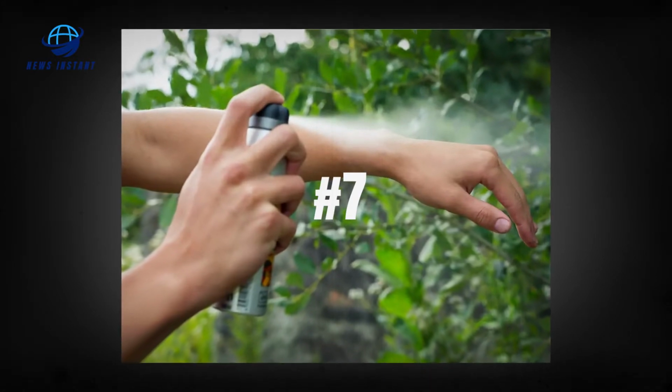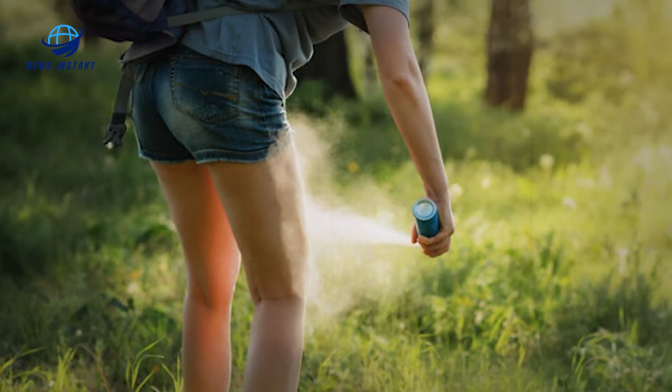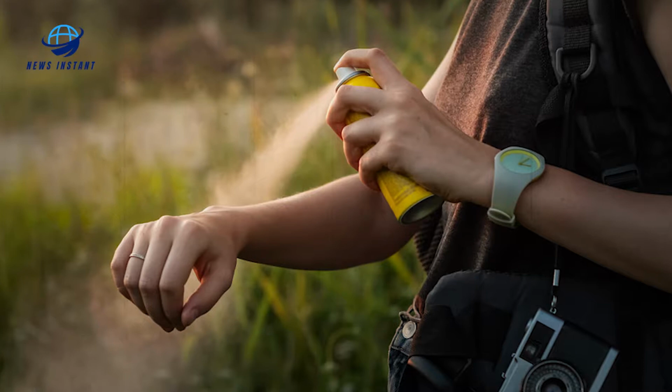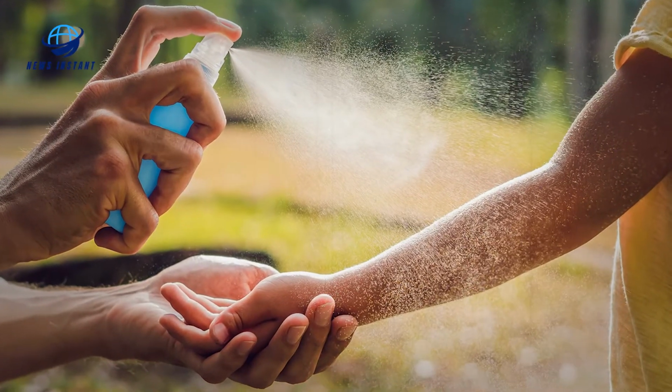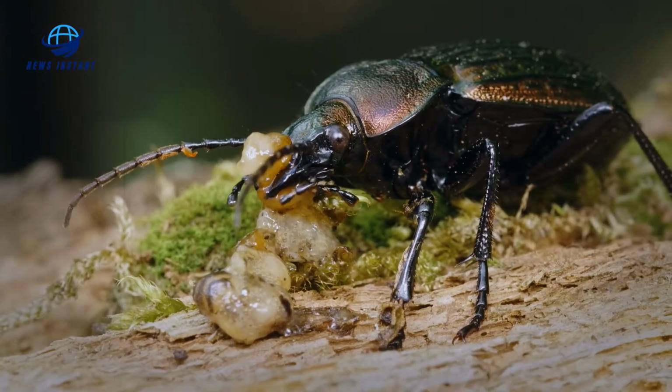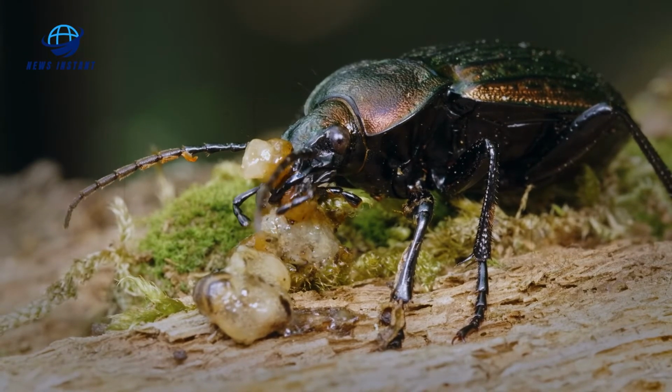The 7th item is bug spray. When the entire country is in a state of emergency, it will be difficult to obtain medical care, so you must prevent potential diseases, and bug sprays can help to keep insects that may carry dangerous viruses at bay.